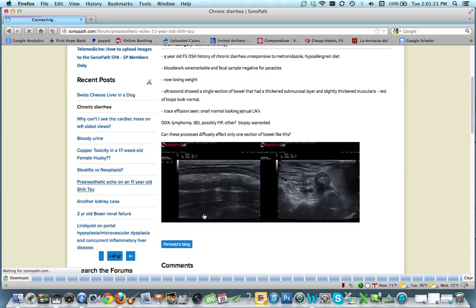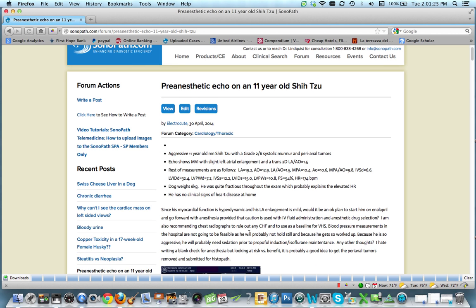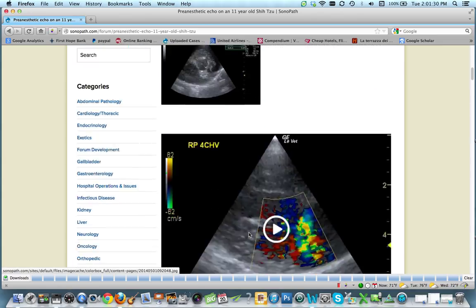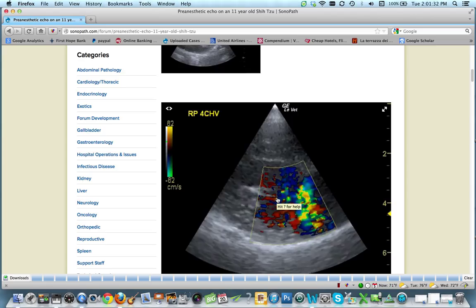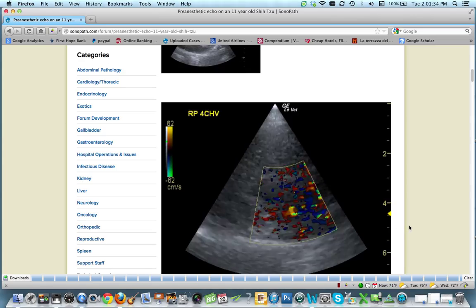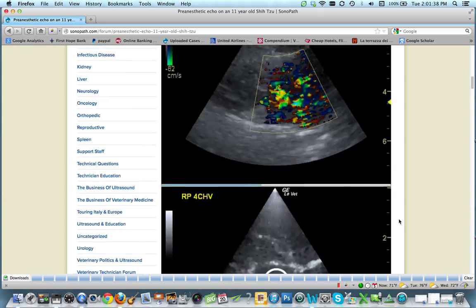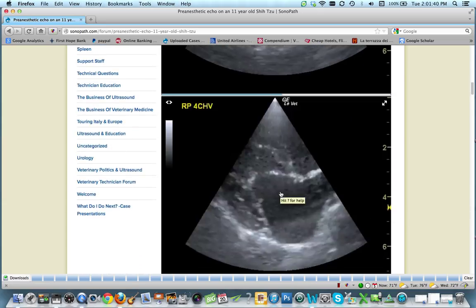Echocardiograms, radiographs, skin lesions, a video of a neuro case. You can just take a video off your iPhone and upload it to SonoPath. And here's an example of a video on a cardiac case. Again, it runs right within the site itself. And my connection is just a little bit slow right here, but if you have a solid connection, things move in pretty quickly.